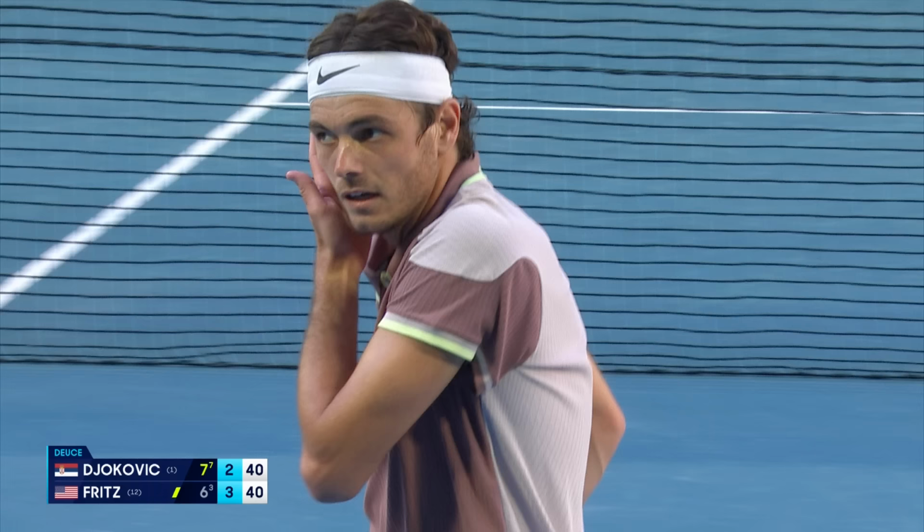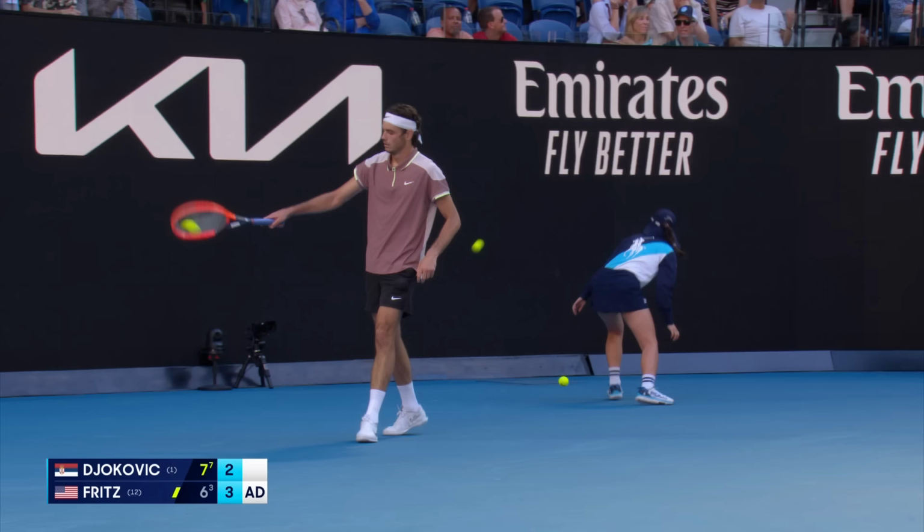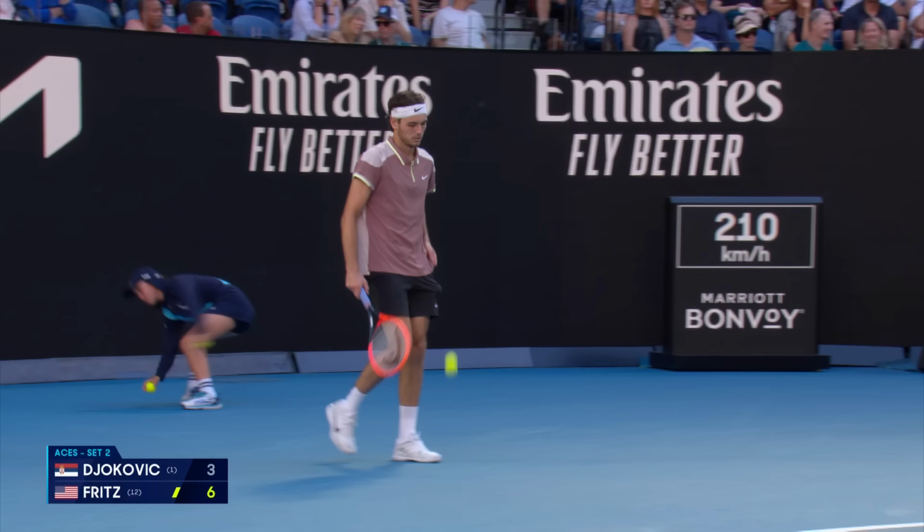This is a big game for him. Well, guys, it was interesting. On the 15-40 point, Taylor Fritz went wide to the forehand. Novak looked at his team, and the team seemed to tell him, hey, look for your forehand on the return. And the last two serves, Taylor's gone to the backhand. So he's definitely confusing Djokovic here right now.